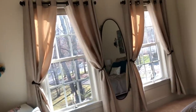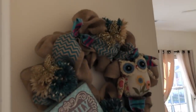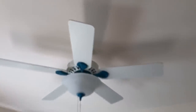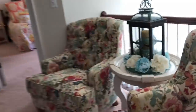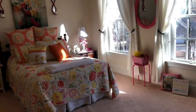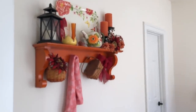And this is the turquoise room, for obvious reasons. I made that. Chris even painted the metal on the fan to match. If I was ever going to do a coastal room, this would be it. So I've got a good start on the coastal in here. I'll get back to these chairs. Here is the happy room. I think you can tell why we call it the happy room. Fun little room.